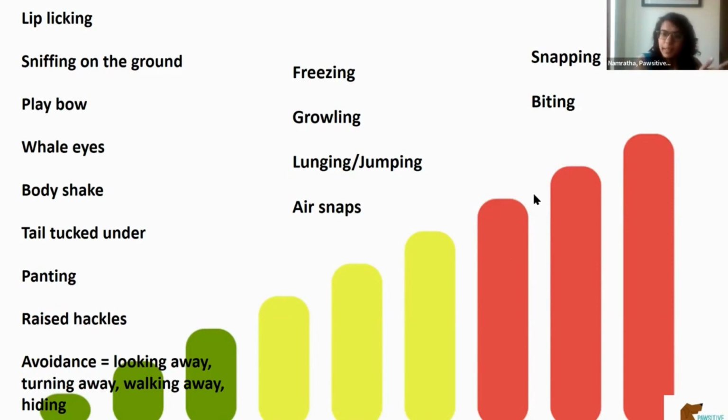Because they're like, well, they didn't hear me then, so now I have to bite. Which is why it's really important to watch your dog and pick up on those cues.